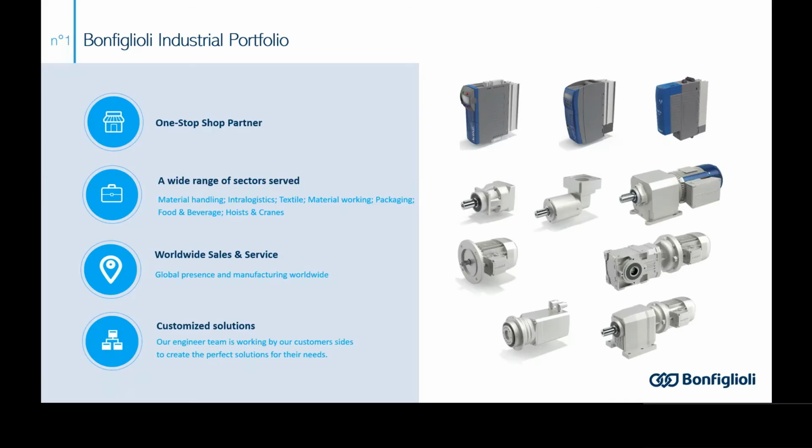First of all, Bonfiglioli is a one-stop shop partner both for the variety of its offering that ranges from integrated solution drives, gear motors, and the capillarity of the network that counts 13 production plants, 20 branches, and thousands of distributors all over the world. Moreover, Bonfiglioli has a global pre- and post-sales presence, and it is the right partner for solutions designed according to the need of any application.